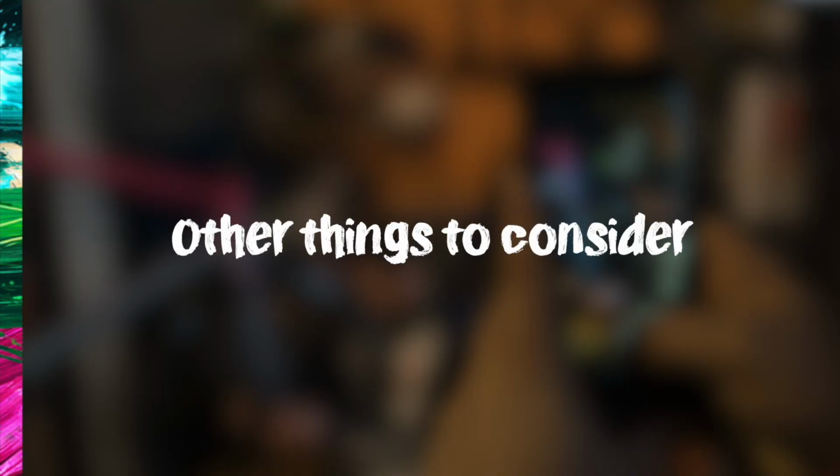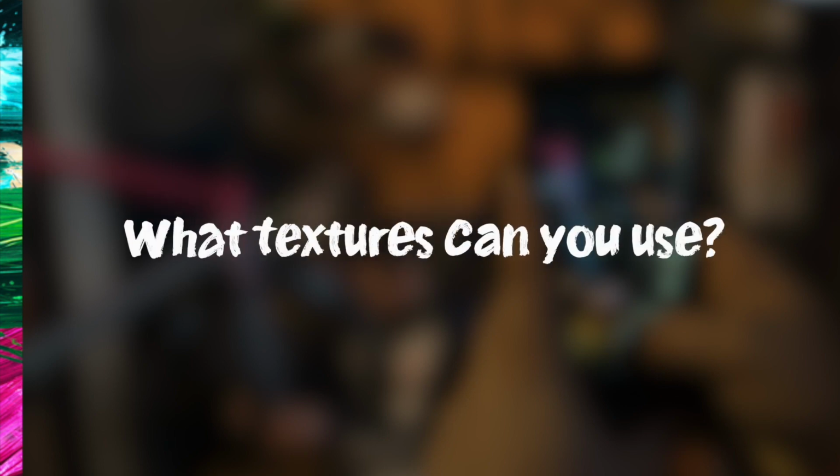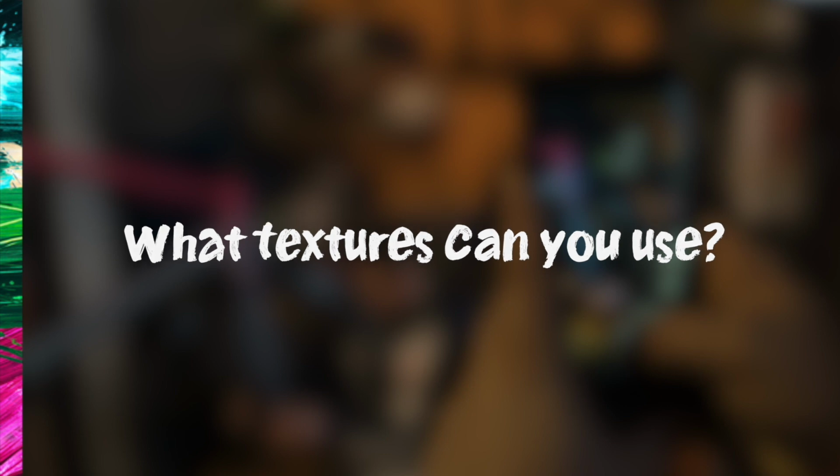There's also a number of other things to think about when you're taking a photograph. Think about what themes you can include in your photographs that help make your subject stand out. What textures can you use to make your photo more interesting? This could be a texture on the wall, on the floor, or even a wooden table.